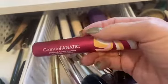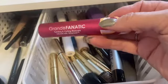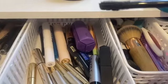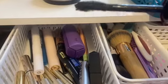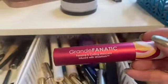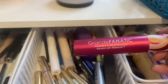Then I have the Grande Fanatic. I'm not as big a fan of this mascara. This is by Grande Cosmetics. The brush for it, to begin with, is big. Let me show you what the brush looks like. As far as I'm concerned, it's bigger than what I like to use. It's not really huge, but it's bigger than what I typically like to use. Plus the formula is not, you know, I like a thinner formula to really coat through the lashes. This is very thick. So I think what I might do is even declutter this one. I'm not sure yet, but I'm going to pull that out.